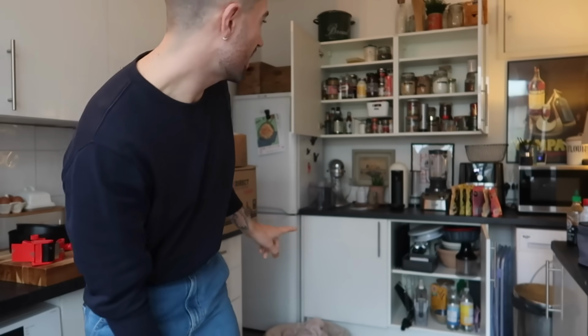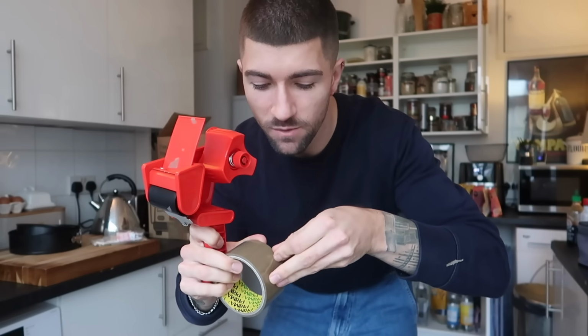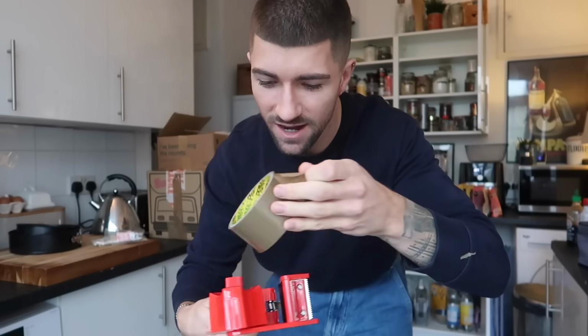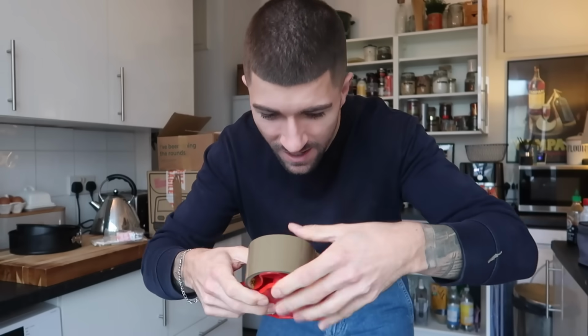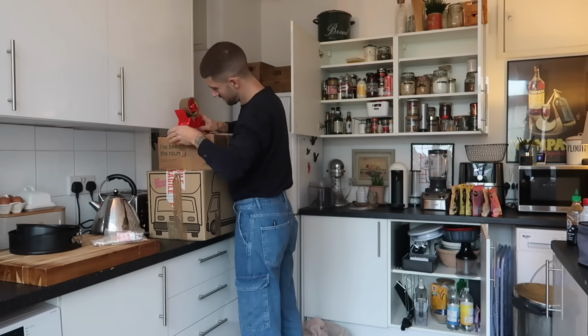Guess who just found more packing tape? Amazing. Okay, we're making good progress. I mean, it might not look like we are, but we are. I underestimated how much a packing gun really saves the day. I was like, do you know what? You don't need them. Trust me. If you buy one thing when you move house, buy a packing gun, because they are slightly annoying to set up, but they will save you so much time because you don't lose the end. Just feed it through.